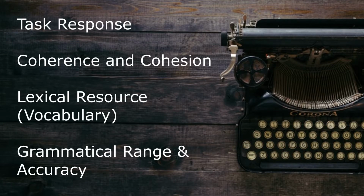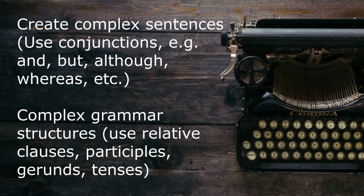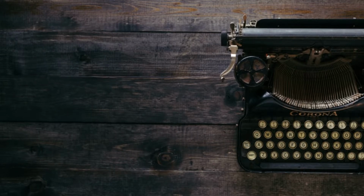In writing, as you know, we have 4 assessment criteria: task response, coherence and cohesion, grammatical range and accuracy, and lexical resource. In order to get a high score from grammar and lexical resource, we should build some complex grammar structures, we should build complex sentences, we should use some vocabulary, and that's why it's important to improve it. But in IELTS, as you know, we should mix simple sentences and complex sentences. We can't write only complex sentences because it's boring for the examiner to read.